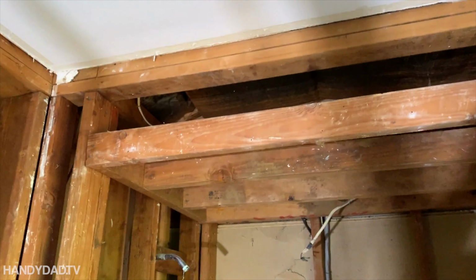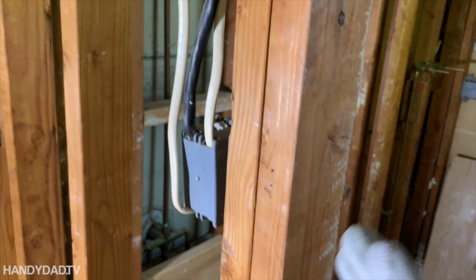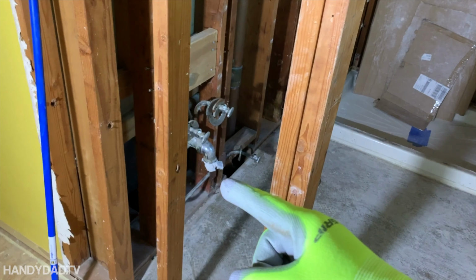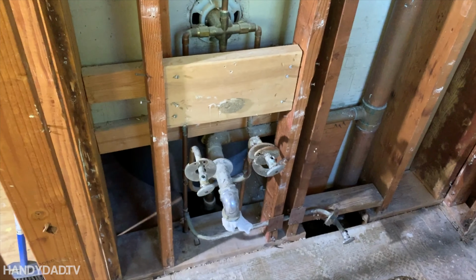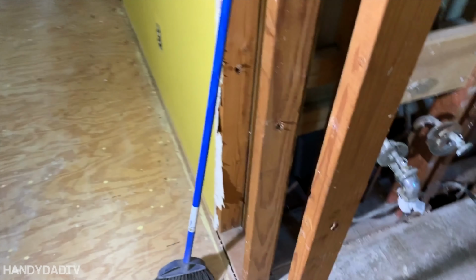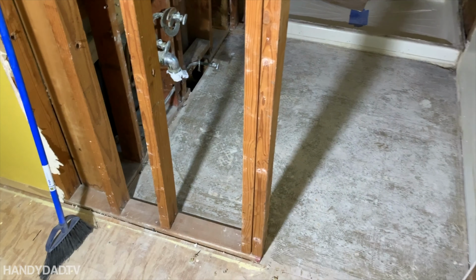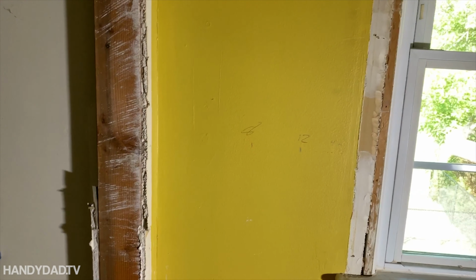All right, so the demo of the bathroom is in progress. And we still have to take down this soffit up here. And we want to put a pocket door in. But the big question is, we want to make the vanity bigger. This will only fit a 24-inch vanity. So we wanted to move the wall that way. They have plenty of space in here. So we're going to move the wall. But the big question is, how much to move it? So we kind of drew on the wall.